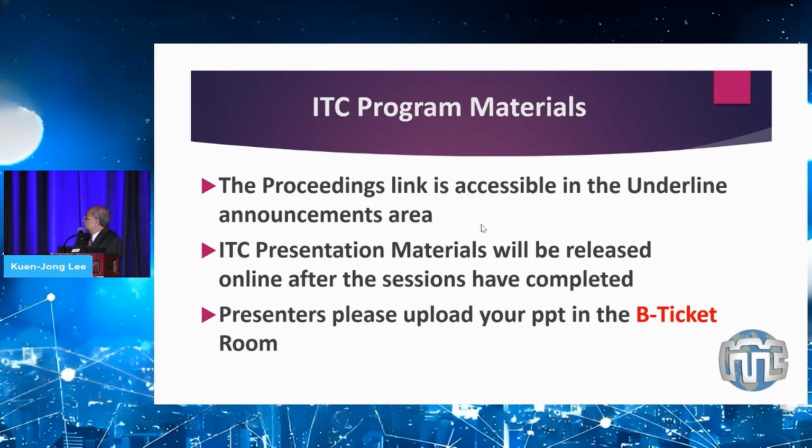And here, there's some announcements. The proceedings link is accessible in the announcement area. Through this link, you can access all the material in the proceedings. And the ITC presentation material will be released online after the session has been completed. We record all the paper sessions and we will put that online after the presentation is done.